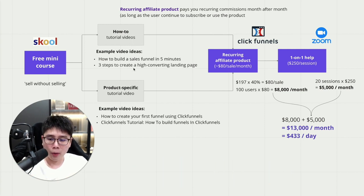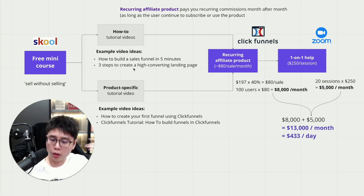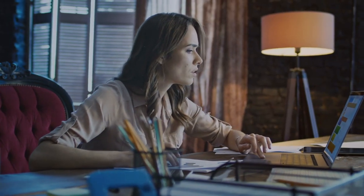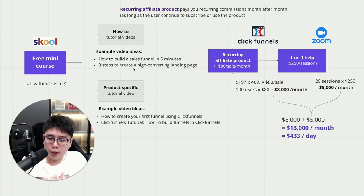But it's very important for you to do product-specific tutorial videos as well, because right now you're going to target red-hot buyer leads. People who are already aware of ClickFunnels, they want to learn more about ClickFunnels. They are ready to buy and more likely to convert into customers. The conversion rate will be so much higher, and you're just going to push them through the finish line. Because right now, maybe they're just researching exactly how to use ClickFunnels, what's behind the scenes, what's a product demo. Is ClickFunnels able to help them achieve the results and the outcome that they want to achieve with the tool? So they're going to do some research.